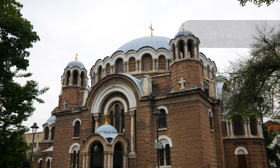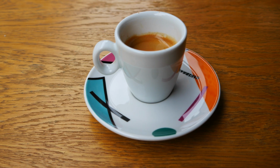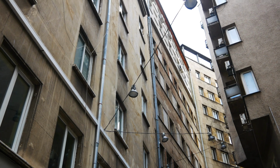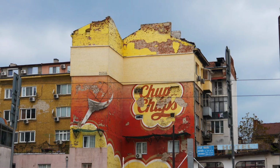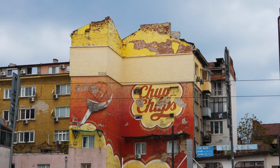So after walking for probably too long, we finally sat down for a quick espresso. It was an okay, if not exceptional shot to start off proceedings. I'm actually a bit embarrassed. I didn't know this before entering the country, but I just assumed that Bulgaria used the euro. So when we went to an ATM and it said BGN, that was a bit of a surprise. It might go a ways to explaining why prices are very low in Bulgaria.